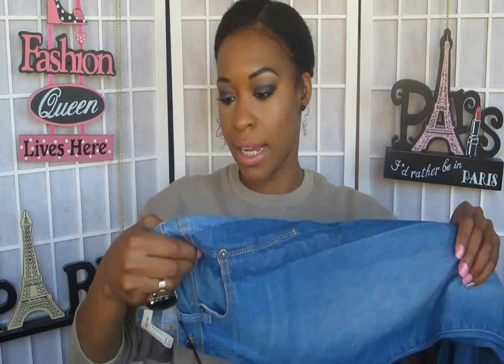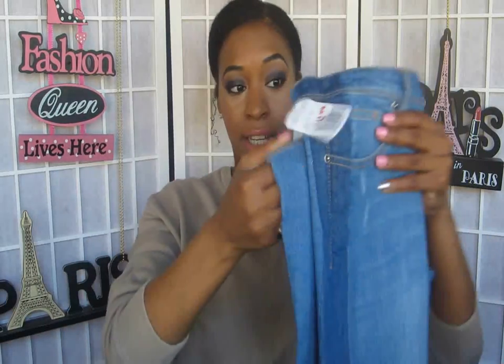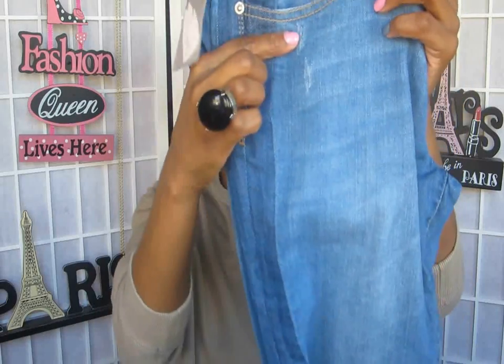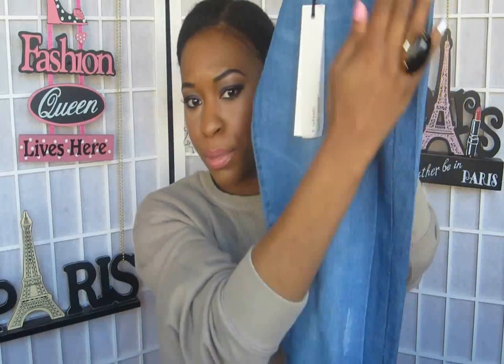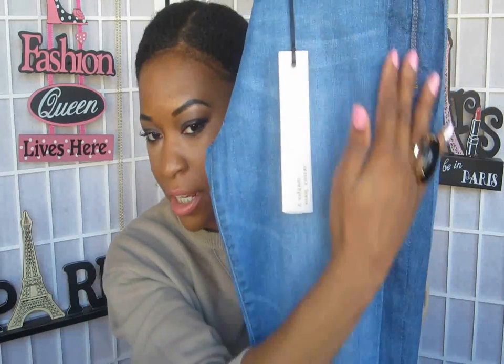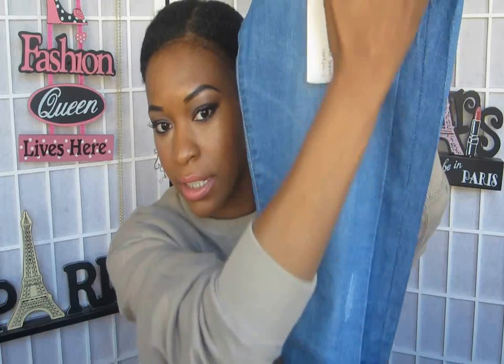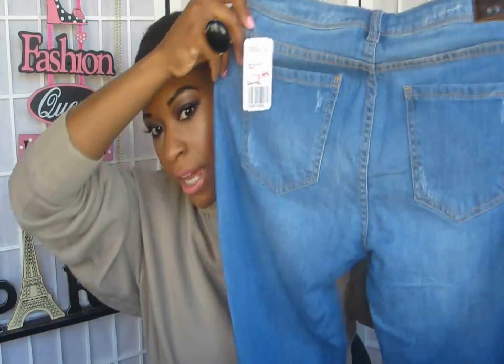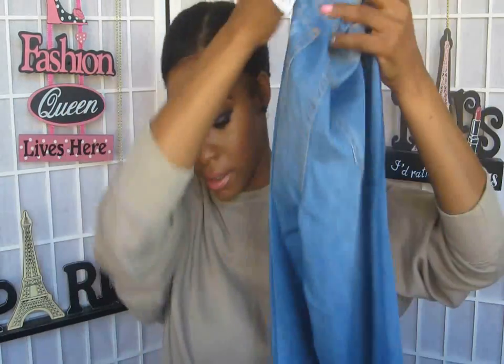So next thing I got was a pair of jeans for $13.99. Just some basic blue jeans, and they have like small rips on them, and it has like a darker blue. I don't know if you guys can see that contrast, but light and dark straight down the side of the pant, and they're skinny leg, of course, and the back just looks like that, just plain denim jeans.